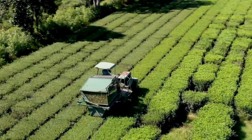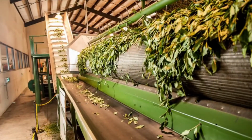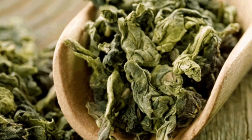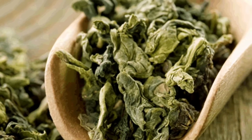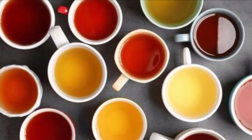You can also take the video-guided factory tour, which explains how the tea leaves are processed to make the various types of tea. One thing I found extremely interesting is that oolong tea, black tea, and green tea are all made from the same plant.